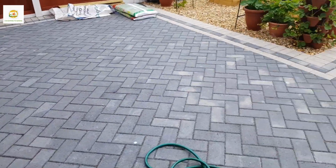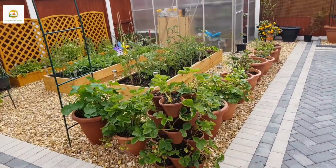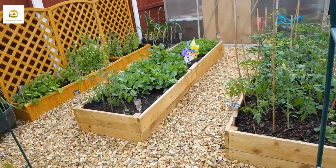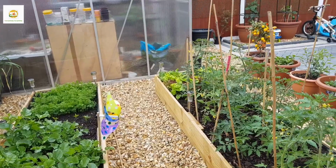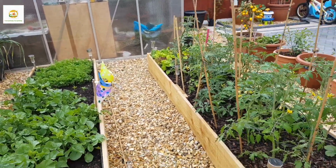So this is the overview of my vegetable garden. This is looking very pretty. We designed it ourselves and we did lots of hard work to make it happen. I'm really loving all these plants which are growing here. Most of them I started from seeds.